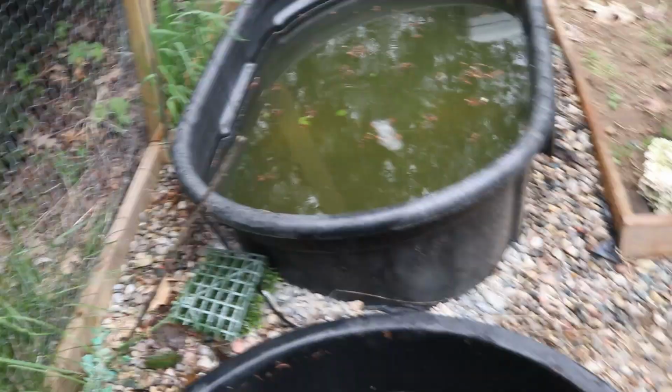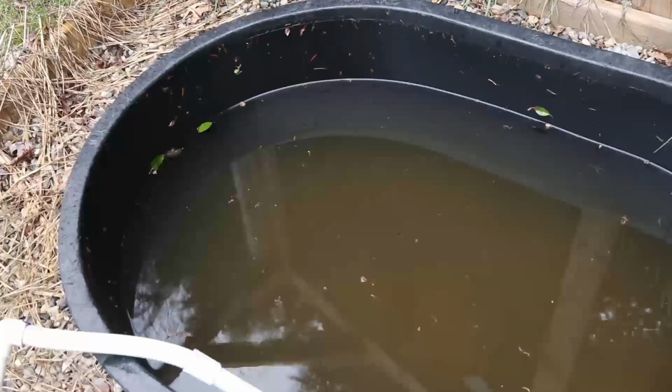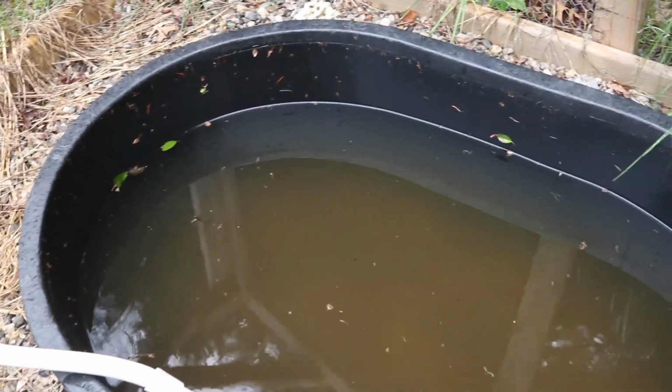If we go over to this pond number 2, definitely got quite a bit of life in here. If we go up here, you can see all the mosquito larvae and everything. But it is starting to rain, so I'm going to take the camera in, and we'll get back tomorrow morning and show you what else is going on.